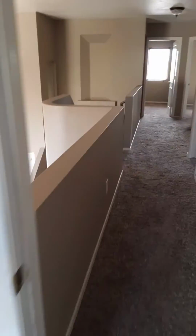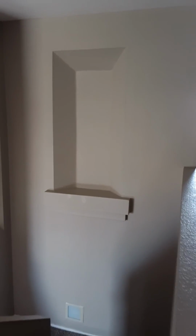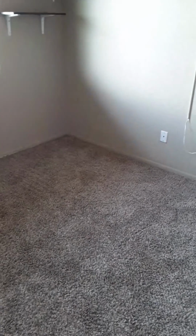So this is the closet. Not too bad. Good room. Nice big closet here. So yeah, so far so good. The brown isn't terrible. This is a trophy cutout. And this is one of the other rooms.